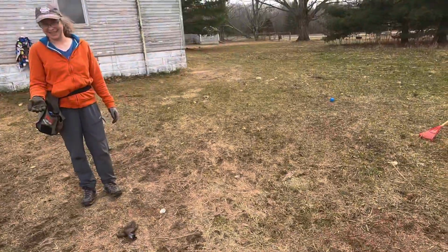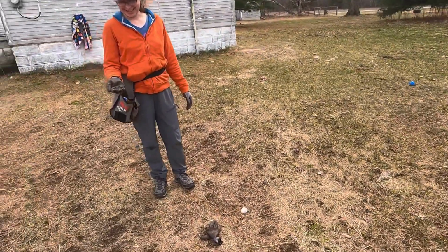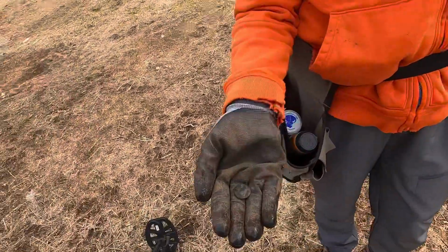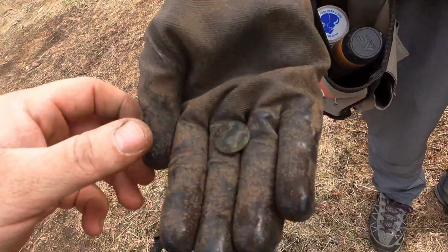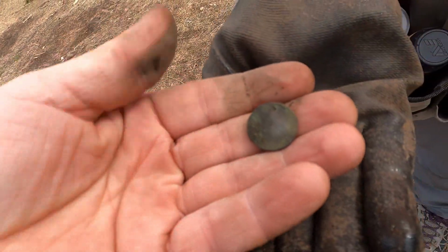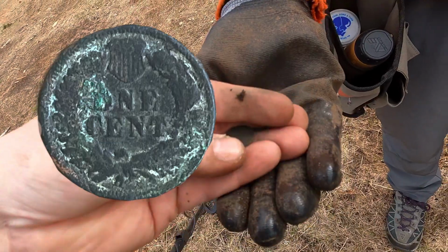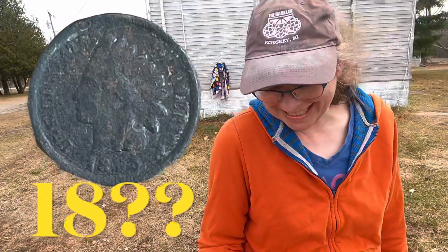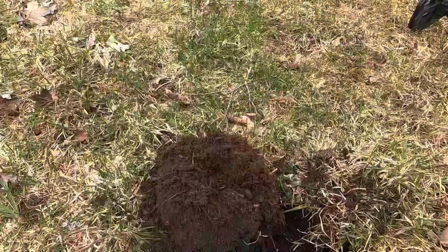Anyway, all right, so Honey got her first bucket lister of the year. She's been doing this a little less than me, but Honey got, I'm almost positive that is her first Indian. Can't quite make out a date yet, but 100% that's the wreath on the back, the 1 cent. Can't wait to see what year. She might have beaten my oldest coin even. So let's cross our fingers.